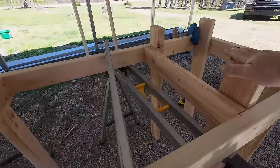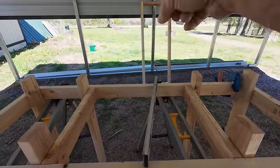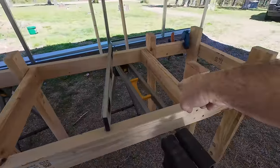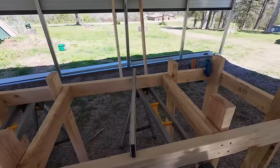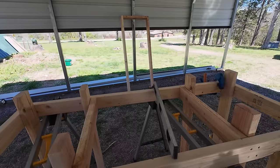All right, I got the bottom section done. These are the feet. So I'm going to flip this around. I'm going to put two more supports like I have here and here and put the top on. And the top's going to sit flush. And that butcher block will just sit right on it.